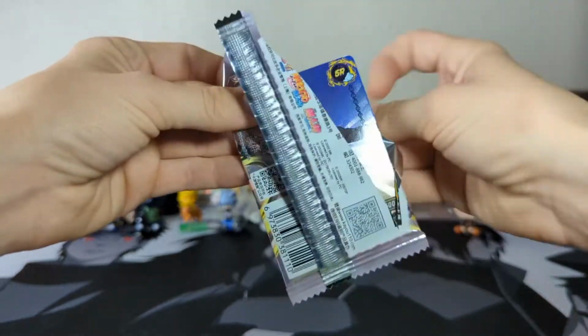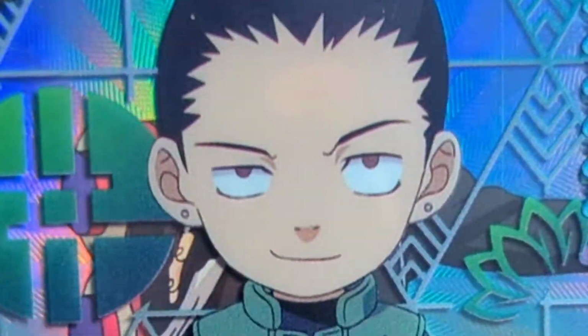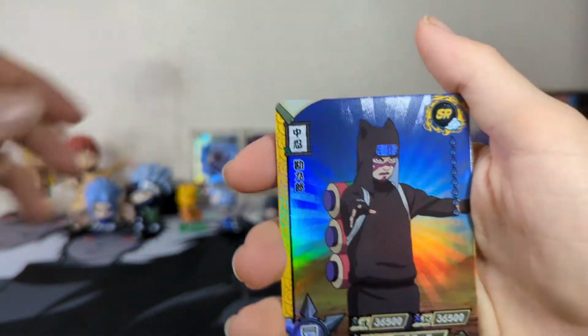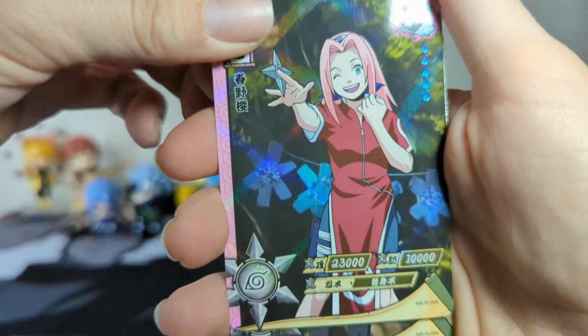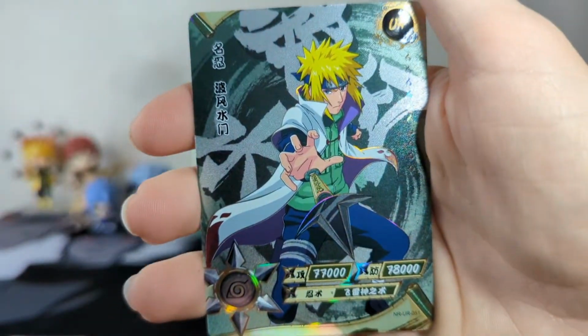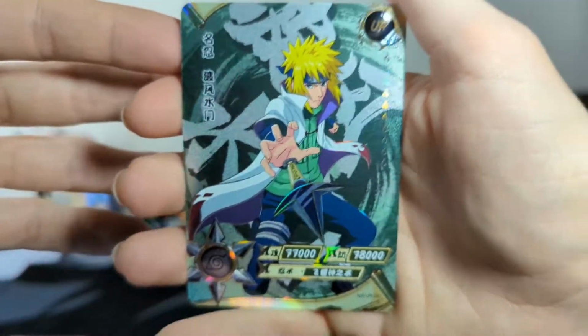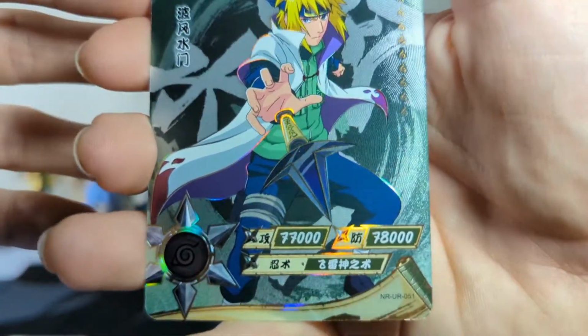Yeah. All right, you guys. Let's go. We got a little bit of Sheikah. We got the Master of Puppets. We got Sakura. We have Karin. And all right, you guys, we got an ultra rare Minato Namikaze. And he's throwing a kunai at you. Take that! Ciao.